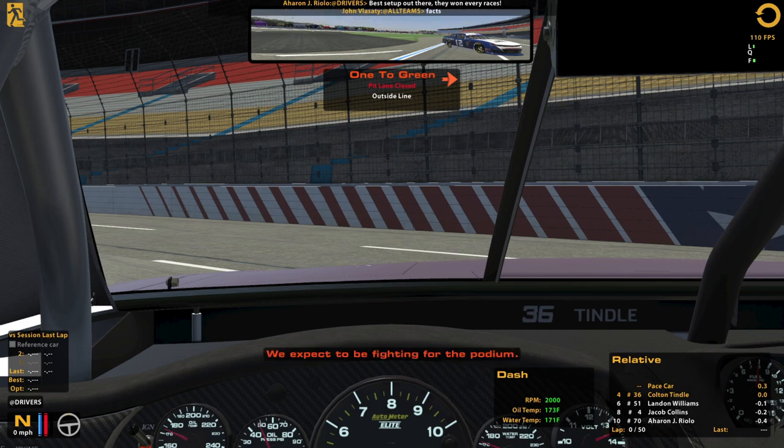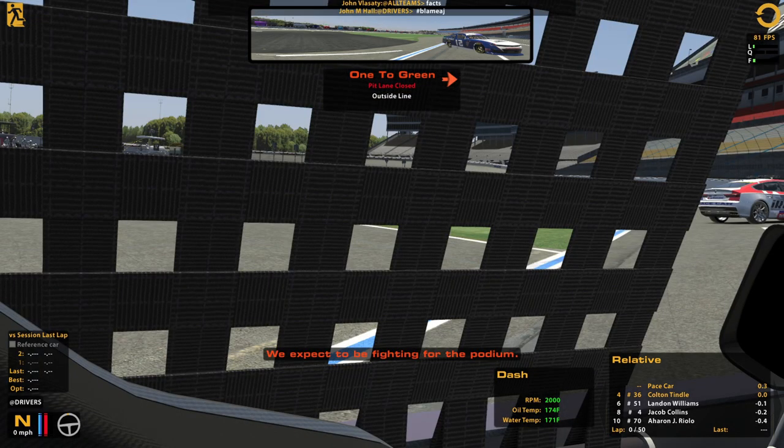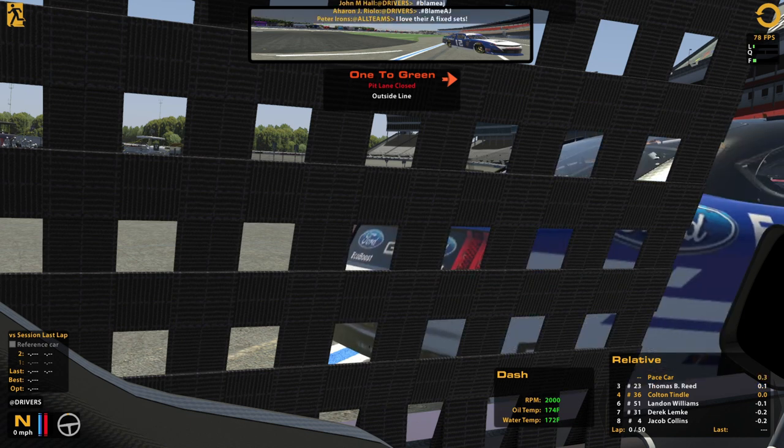We expect to be fighting for the podium. Boy, I gotta buy some of those setups. We get this dumb sideways start, unfortunately, here at Charlotte. Hopefully everybody is able to line up in time with this 36-car field. Pretty strong, too. 4.1K out here.